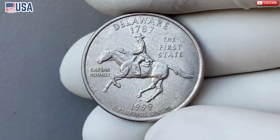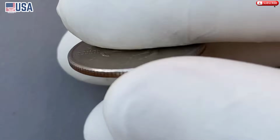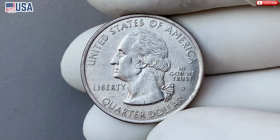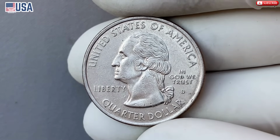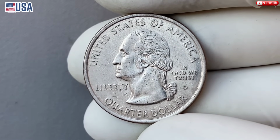First, a little background. The Delaware State Quarter was released in January 1999, kicking off the U.S. Mint's ambitious plan to honor each of the 50 states with a special quarter design. Delaware got the honor of being first because it was the first state to ratify the Constitution in 1787. That already makes this coin a bit more special. It's the pioneer of the series that millions of collectors chased for years.